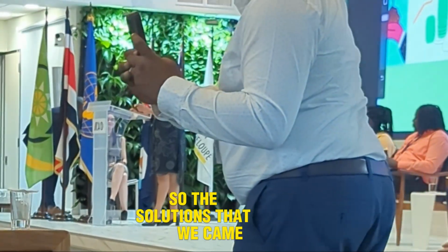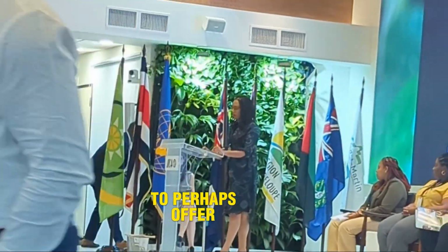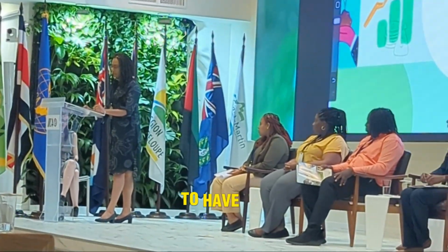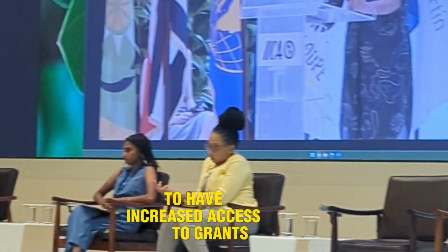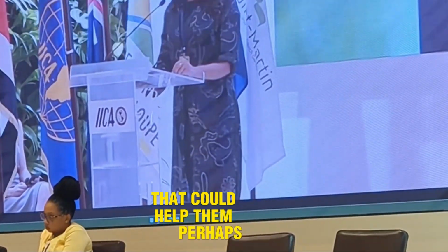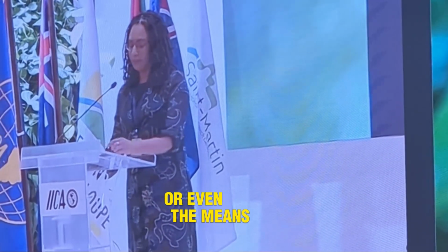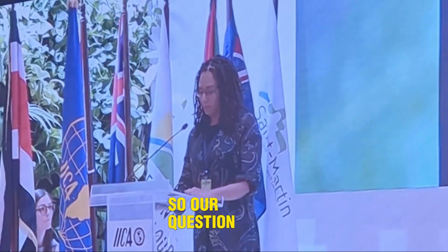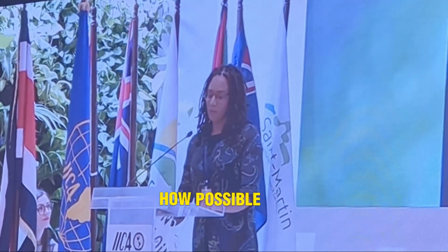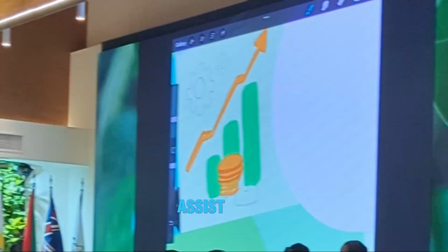So the solutions that we came up with are to have engagements with financial institutions to perhaps offer low interest loan products, to have increased access to grants, and to open up market access so that youths can earn income that could help them generate collateral or even the means to repay these loans. So our question is, how possible is it for the Ministry of Agriculture to facilitate youth access to low-interest loans and low-entry grant programs to assist in finance?